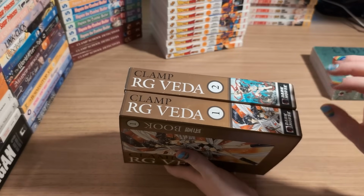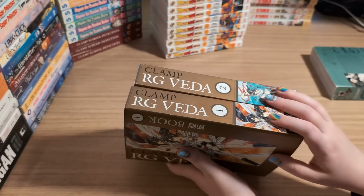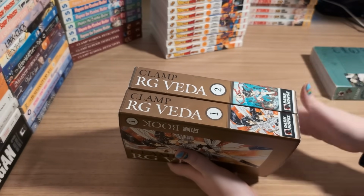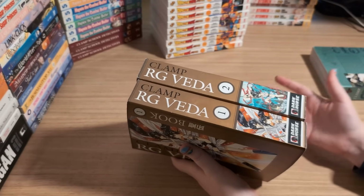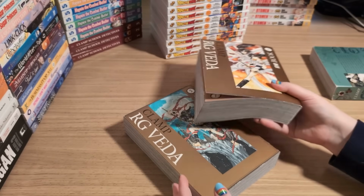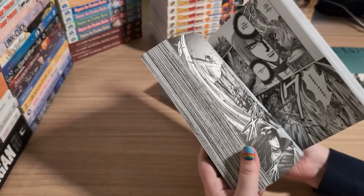There are singles. I do typically prefer singles, but I feel the singles can be trickier to pick up than the omnis, though the Omni 3 can be tricky to find in itself. I just went on a bit of a clamp binge. As you'll see, there is still some more to come. The condition isn't too bad. I mean, inside is not like particularly yellowed or anything, at least in the volume 1. Volume 2, no, that's also still pretty good.